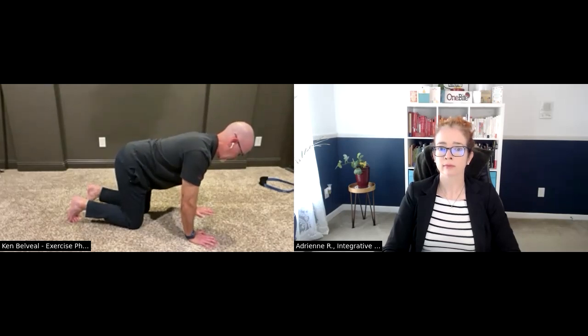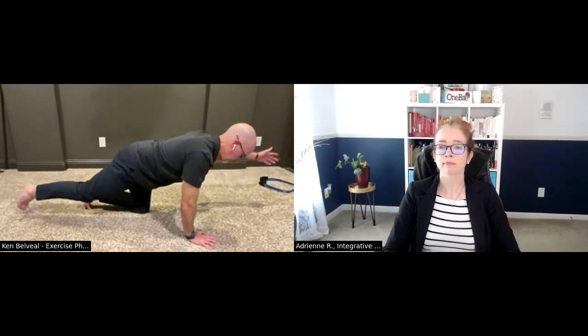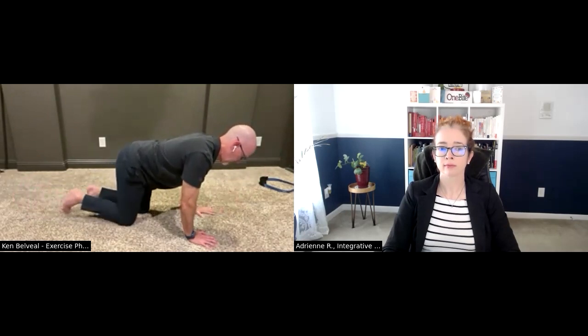And then you'll extend one leg out behind you and extend and flex the other arm out in front of you, and then switch. What you want to look for is the shadow of your core on the ground, and it shouldn't move side to side. It should not move. If you've got a tight core and it's working, it shouldn't move.